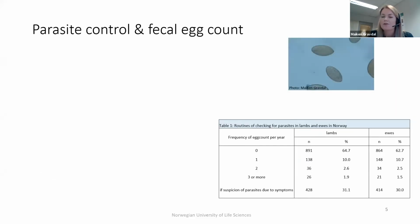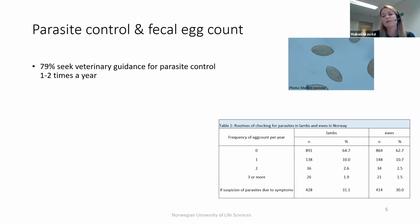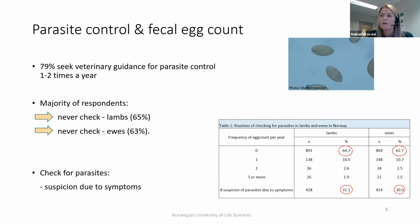So the parasite control and fecal egg count. Most of the farmers responded that they are in contact with the veterinarian 1 or 2 times a year regarding parasite control, but the majority of respondents never check for parasites by means of fecal egg count in lambs or in ewes. Of those who check for parasites, it is mainly done based on suspicion due to symptoms.